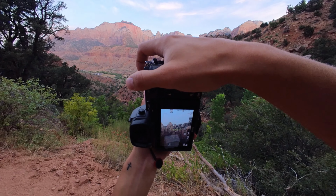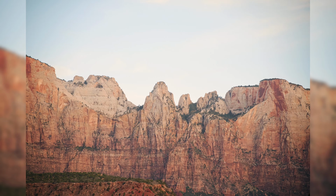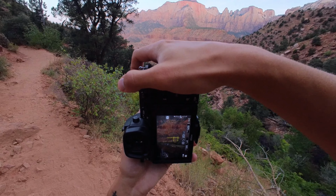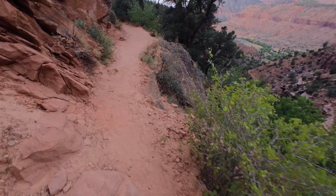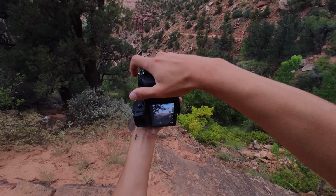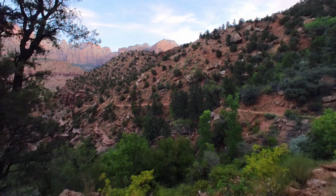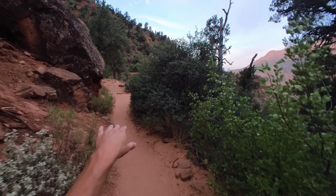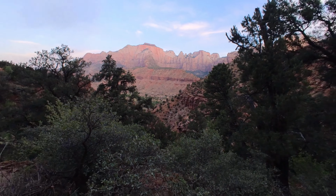Okay, let's zoom up on this. I think that looks the best there. Let's get those cars down there. Get the tips. I love shooting through stuff. As long as it's a good view on the other side, it really helps frame it.